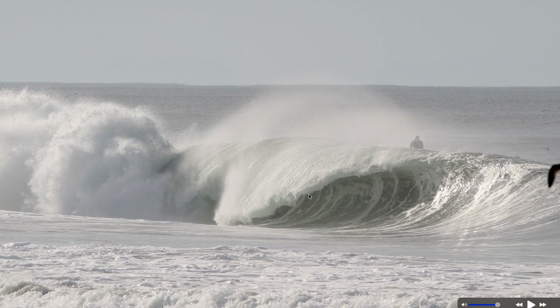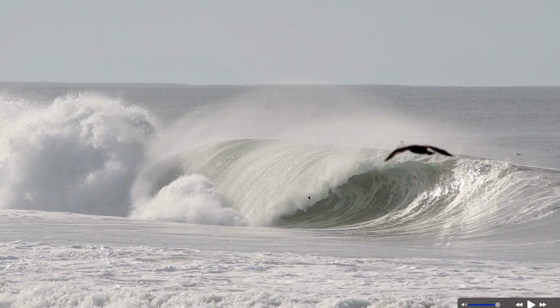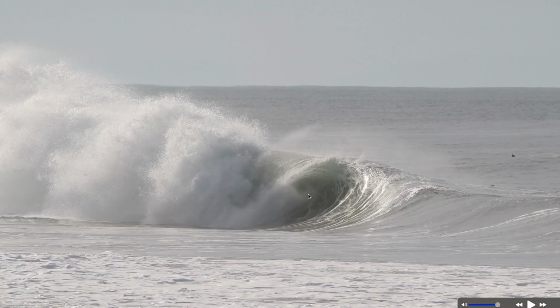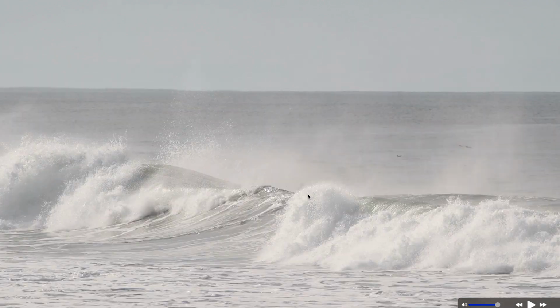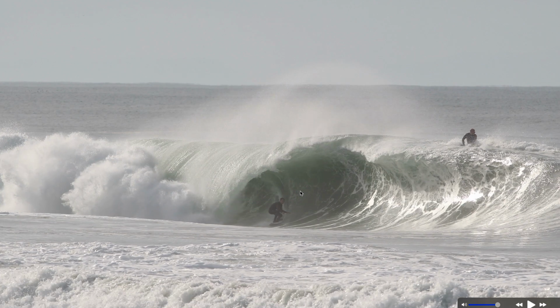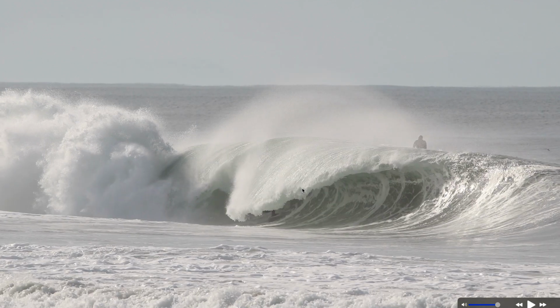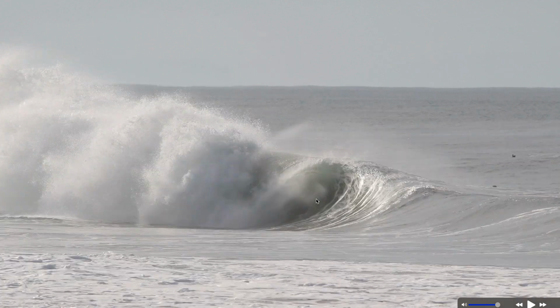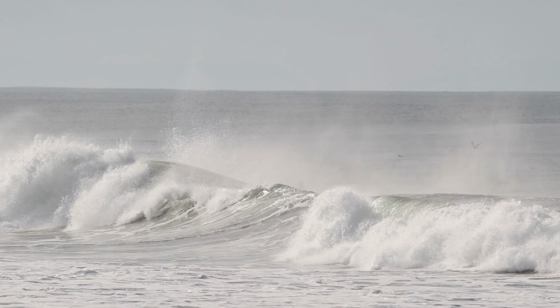He would have been right in this little zone here, right where the mouse is, and he would have come out with a spit. So is it worth trying to hold a higher line? Because you could see there is a possibility this big old thick lip clips his head and pounds him directly into the sand. But if it's ridden right, man, that's a barrel you will never forget.